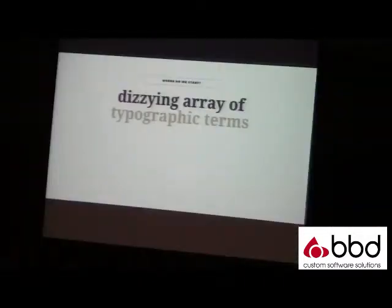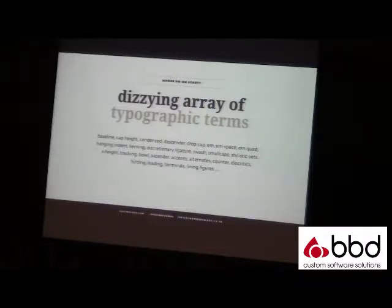Okay, so where do we start? Now, typography is hard. Let's not kid ourselves. Just terms that relate to typography, there are literally hundreds of them. That's just a couple. I'm not even going to bother reading them because I'm sure they're largely meaningless in this context. Okay, but that's just a selection, and that could really be 10 times as long, the number of terms we have related to type.